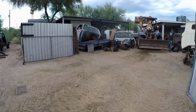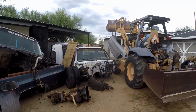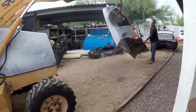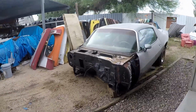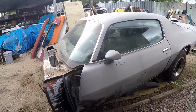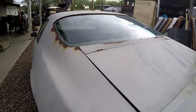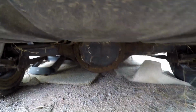All right, we're here getting the Camaro, and Don is trying to dent it up for me. Look at that. There sets a beautiful front clip, and we're going to dent that sucker for sure. Yeah, it's going to be a pain to get. But it's actually pretty decent. Got a little bit of rust back here on the window, but nothing that we can't fix easy enough. Let's see what kind of rear end it has. It's only a 10 bolt. Yeah, we'll change that for a 9 inch.